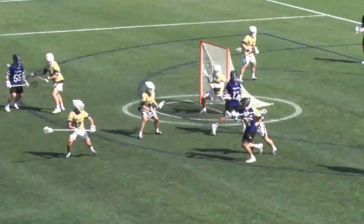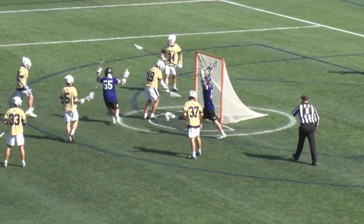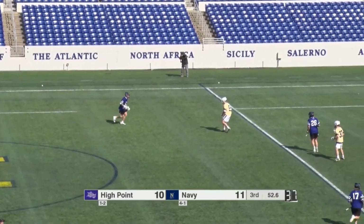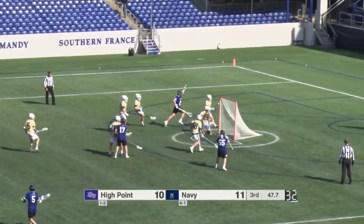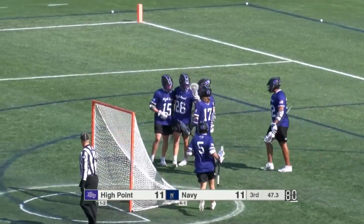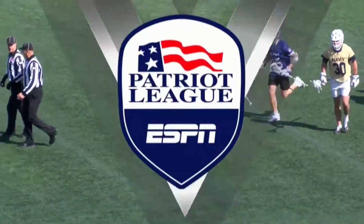This was a pretty shot. This was as gorgeous a shot as you'll see. He steps into it, cranks up, goes high to high, blasts it past Pat Ryan. Uses his whole 6'2" frame on that shot. A really pretty goal from up top here. So the penalty over, 50 seconds to go here, third quarter. Shot and a goal, and we're tied again. It's Ippolito, his 3rd goal here in this third quarter. And with 47 seconds to go, we are tied at 11.